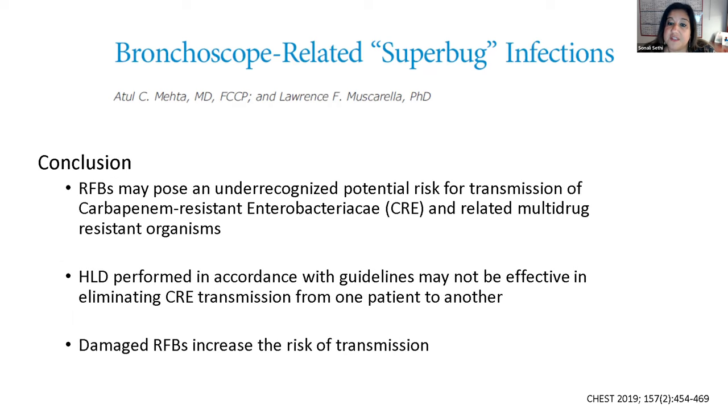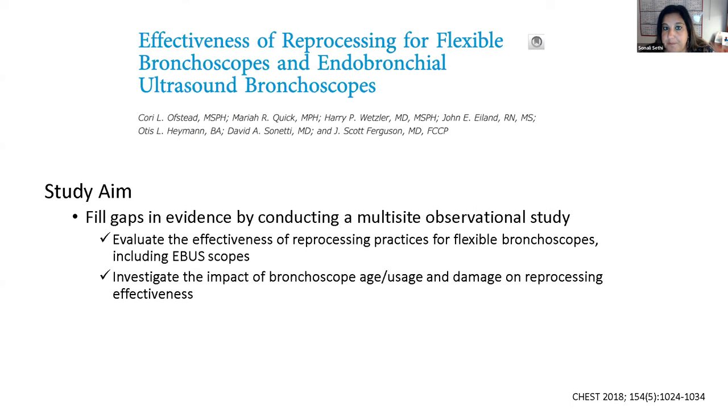The conclusion of this study was that reusable bronchoscopes may pose an under-recognized risk for transmission of carbapenem-resistant enterobacteria and other multi-drug-resistant organisms. And even when high-level disinfection guidelines are followed, this process actually may not be effective. They additionally noted that damaged reusable bronchoscopes increase the risk of this transmission.